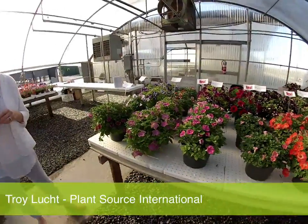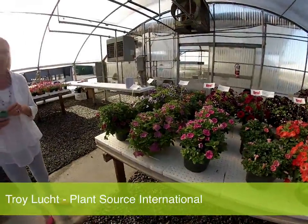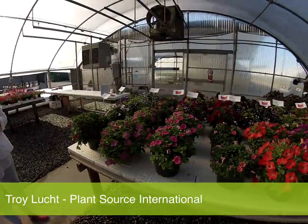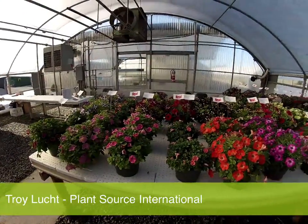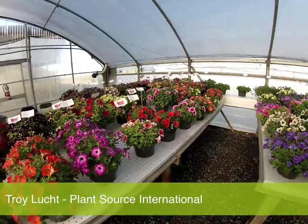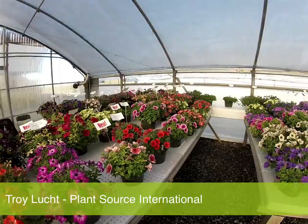But I understand they're also daylight neutral? Yeah, they'll flower early, right away. That's really the beauty of vegetative petunias: you get early flowering, and your sales window is much faster. You can sell it as a smaller plant.